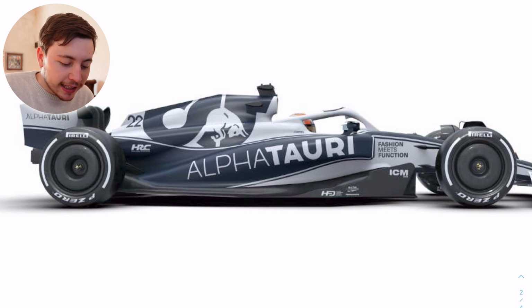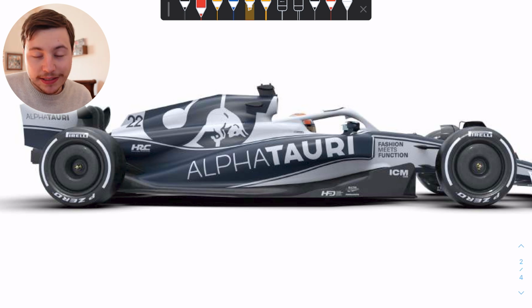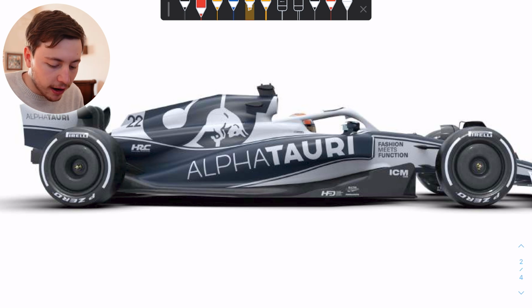Now, mind you that this high rake car that we are considering here is what last year we would probably call a low rake car, but even still, I was not expecting to see cars with rake, and this is something that I don't really know if we are going to see in other cars, but I'm curious now what the Red Bull is going to look like.